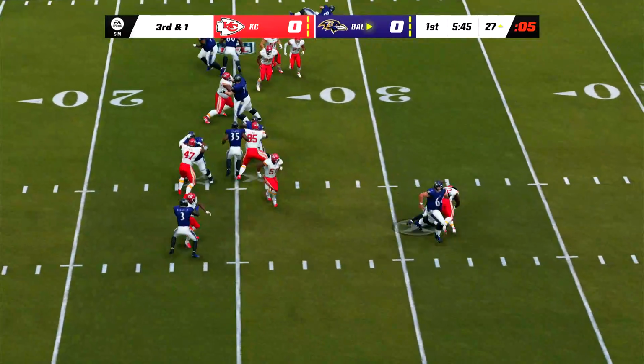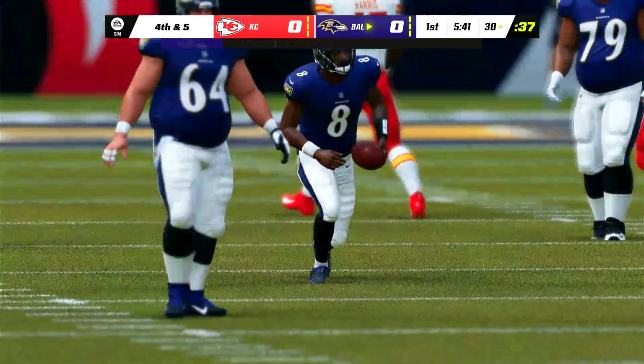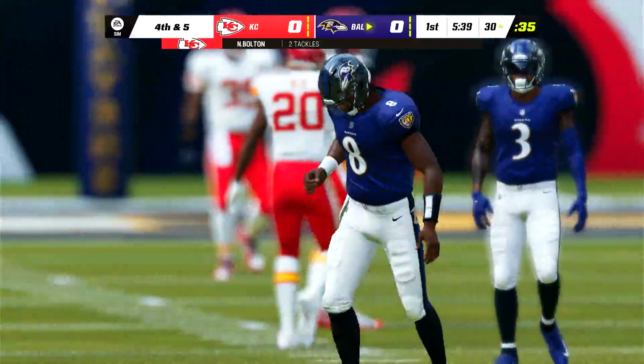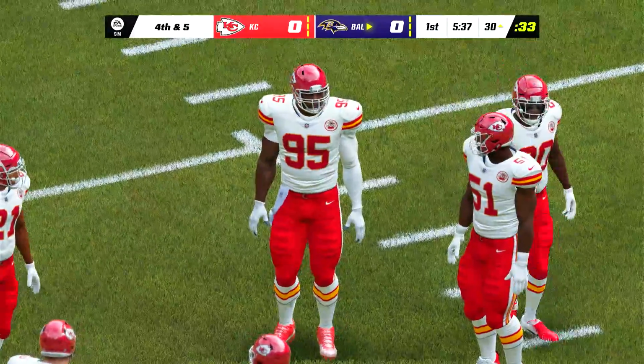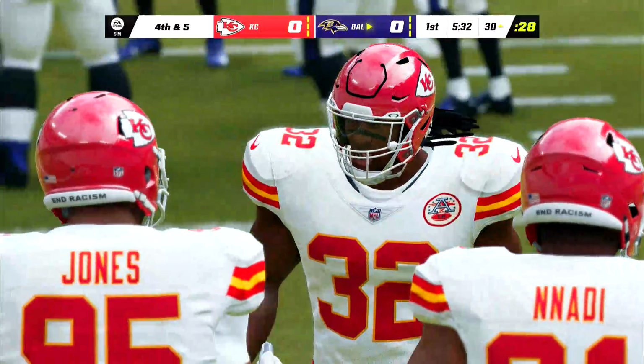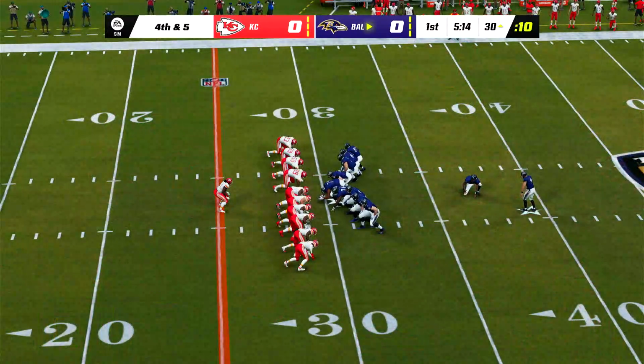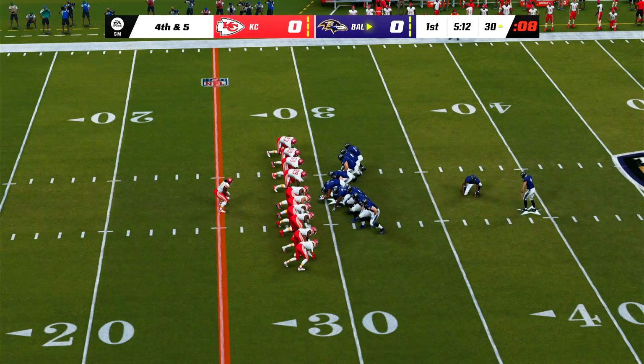On 3rd and short, they'll try option left. That is not going to be any help as they dump him behind the line of scrimmage. A 3-yard loss. 4th down now. Well, so much for that possession. Yeah, I think he tried to do a little too much there, partner. He tried to keep it himself. Ended up getting buried in the backfield, and that brings up 4th down.